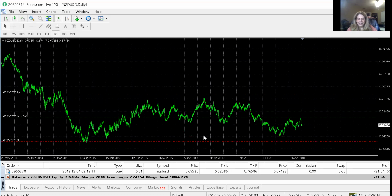So, with that being said, how do you find out where the market is going to go, where the trade is going to take you? You put your cursor right where it's sitting currently, which is 0.67430, right about there. And you trade right, but you look left at previous trends that this trade has done. Oh, by the way, this is NZDUSD, otherwise known as New Zealand dollar, United States dollar.